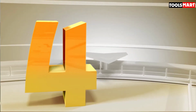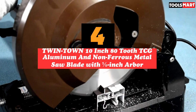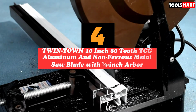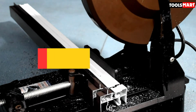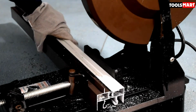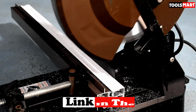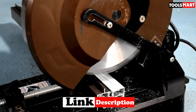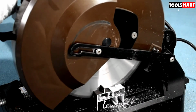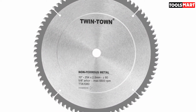Next at number 4 we have the Twin-Town 10-inch 80-tooth TCG aluminum and non-ferrous metal saw blade with 5/8-inch arbor. One of the most common questions that comes to our mind is whether a miter saw blade is able to cut aluminum. Having the Twin-Town blade in your rucksack, the answer is yes. Of course, it has some precautions and certain parameters. The blade from Twin-Town is probably the best in the market for cutting aluminum sections, copper pipes, and small diameter brass bars, no matter whether it's a miter saw or table saw.